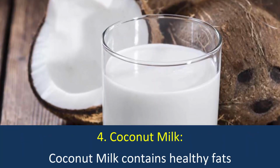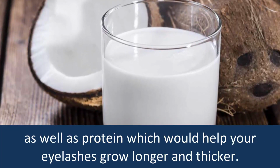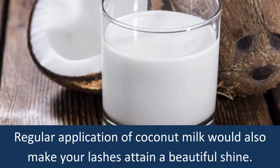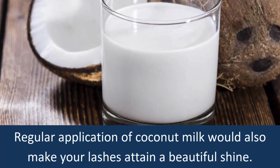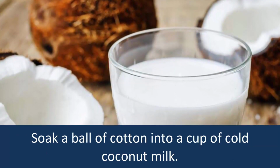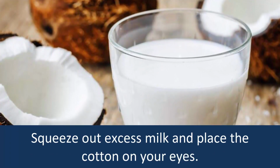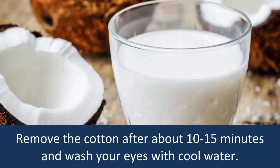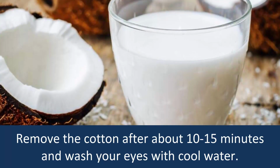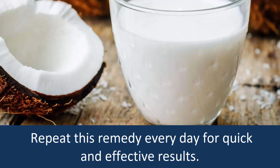Number 4. Coconut milk. Coconut milk contains healthy fats as well as protein, which would help your eyelashes grow longer and thicker. Regular application of coconut milk would also make your lashes attain a beautiful shine. Soak a ball of cotton into a cup of cold coconut milk. Squeeze out excess milk and place the cotton on your eyes. Remove the cotton after about 10 to 15 minutes and wash your eyes with cool water. Repeat this remedy every day for quick and effective results.